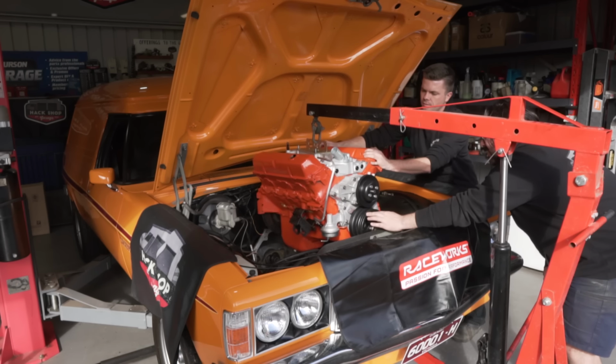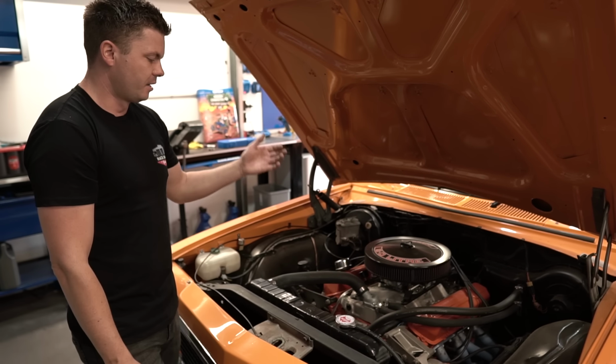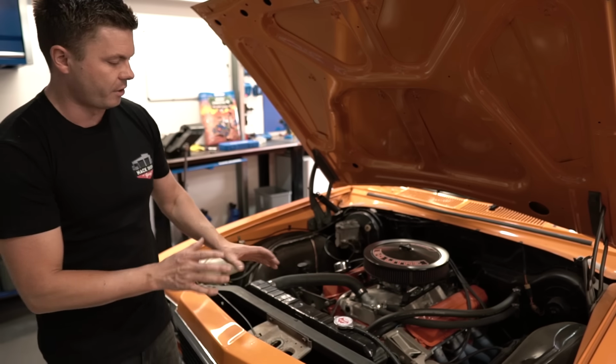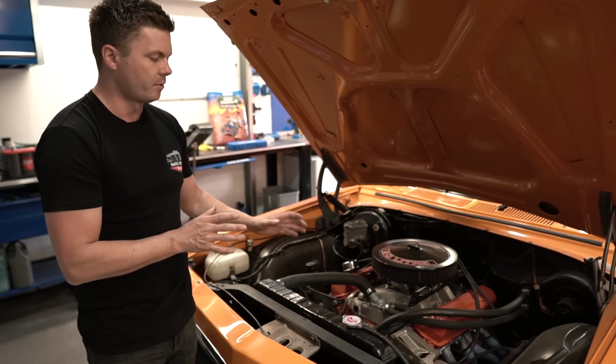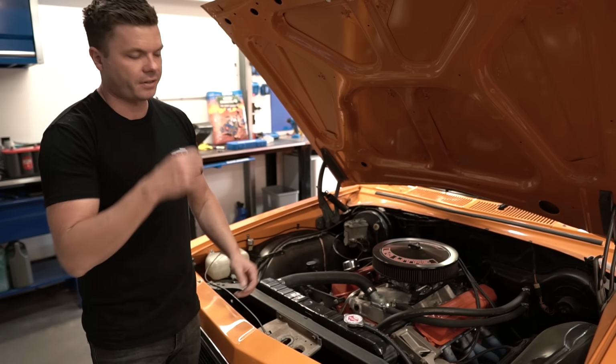So this thing moves really well for what it is. It actually has a fair bit of pep to it, and we're refining that engine in the future. I don't know whether we're going to do much more with it because it works really well, but I would love to see a Sniper on this at some stage. We'll see. Or some sort of EFI.